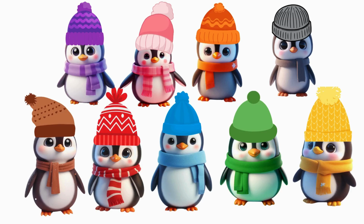Hooray! You helped all the penguins find their matching winter hats. Look how happy they are. You are so clever and kind.